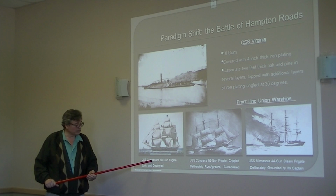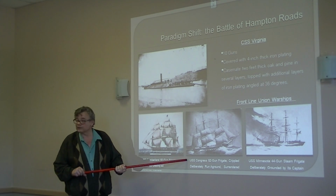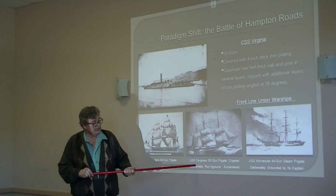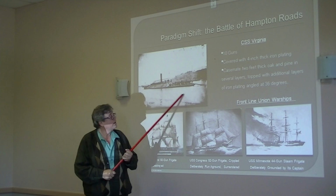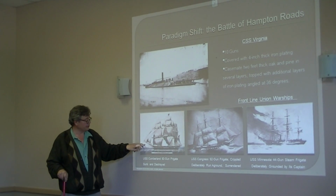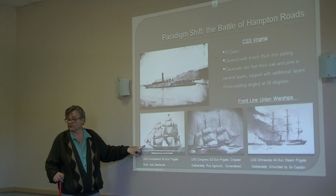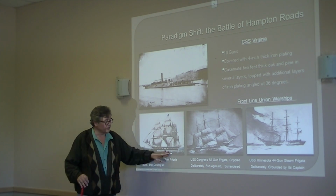The USS Cumberland was a 50-gun frigate. The USS Congress was a 52-gun frigate. And the USS Minnesota was a 44-gun steam frigate. The Virginia, with 10 guns, showed up in the morning, took on the Cumberland, and sunk it. Destroyed it. Frontline warship. Slapped their hands together, took on another one.